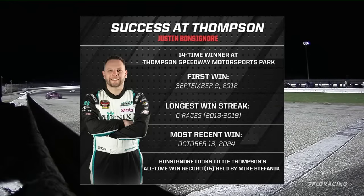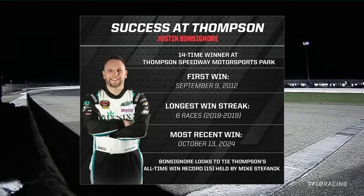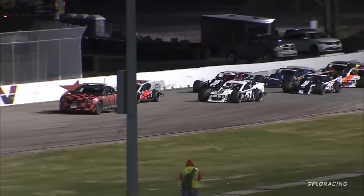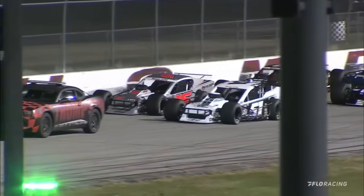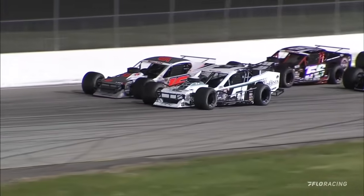He won 6 consecutive races, dominated in the 2018 and 2019 seasons, and of course the winner at the World Series last year en route to another Whelen Modified Tour Championship. Certainly is, and of course they're focused. They've been there. They've done that so many times, and they're ready. Let's take a look as they're about ready to go back to green and that front row. Bonsignore on the inside, Silk on the outside.